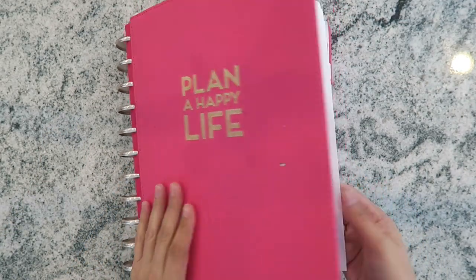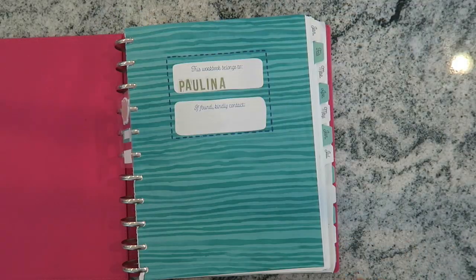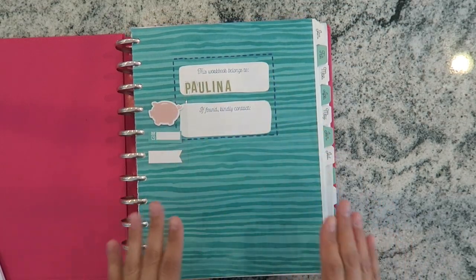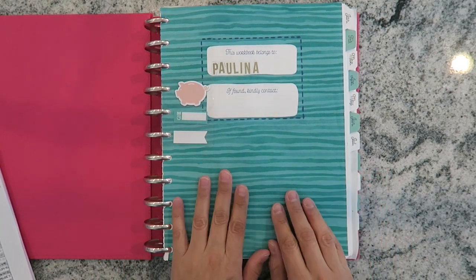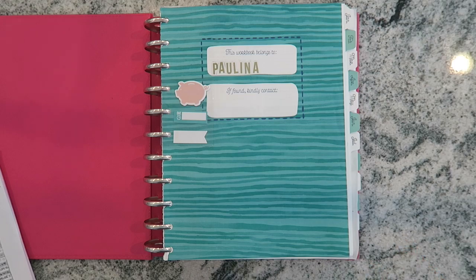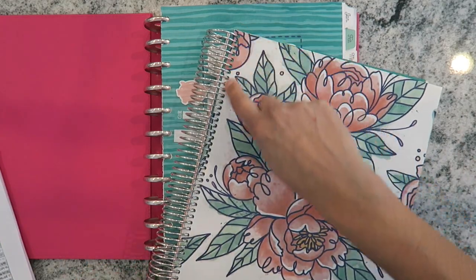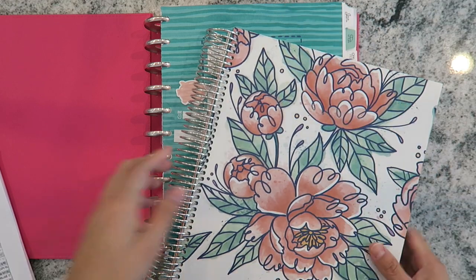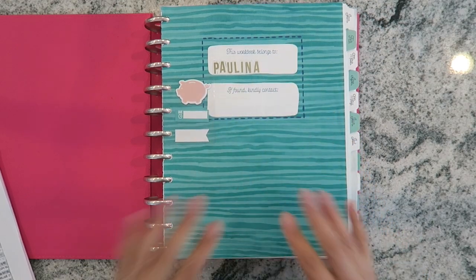So I decided to do a little flip through of everything that I've done in my workbook, everything that I share with you guys. So this video, I'm actually filming it a couple days after January, so I haven't even put my new workbook in my happy planner. All I do is I just remove the pages from the coil, and I cut right off these lines right here, and then I just hole punch them with the happy planner. But anyways, I'm going to go ahead and share with you guys my flip through.